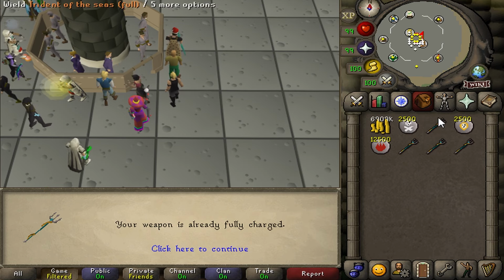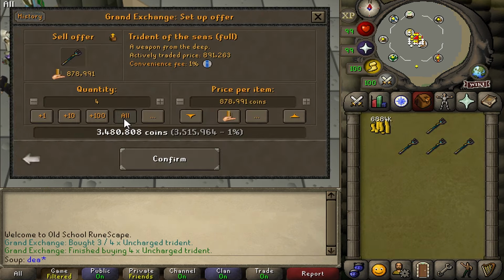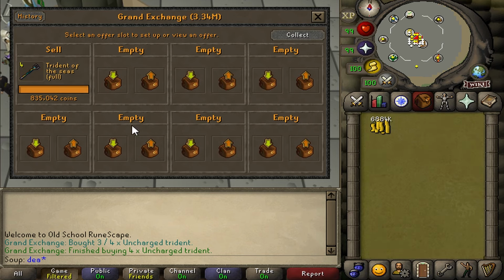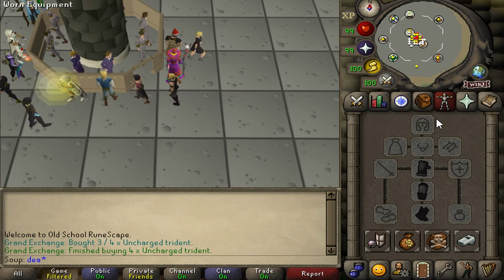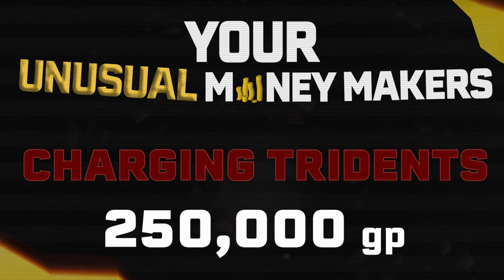This is actually better than buying battle staves, which at the moment only profit you around 135k. So if you combine the trident and the battle staff method, you make about 8.9 million GP every 14 days. Lovely method. I always like finding out about quick profit methods that are consistent and can help players grow their cash stack day by day with very little effort. Very great method.